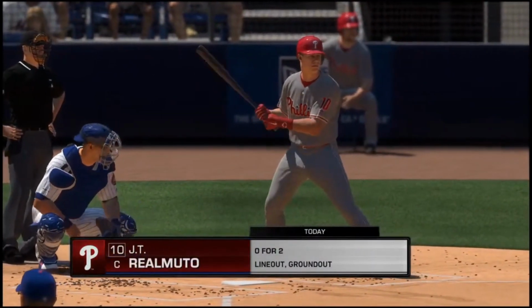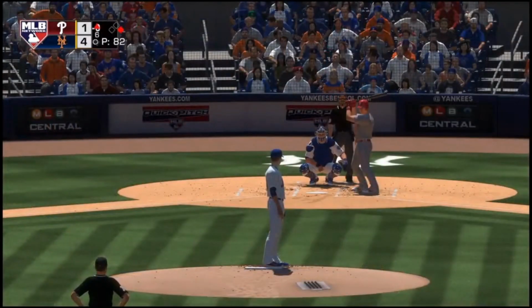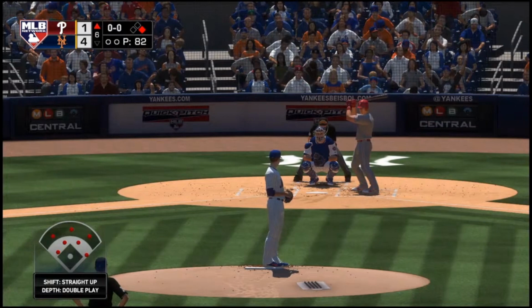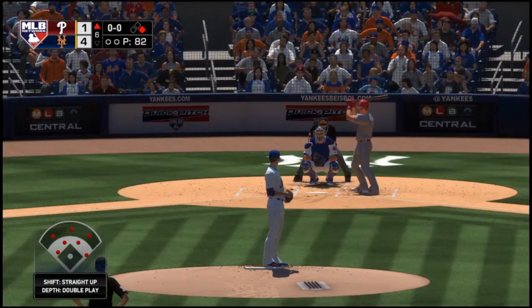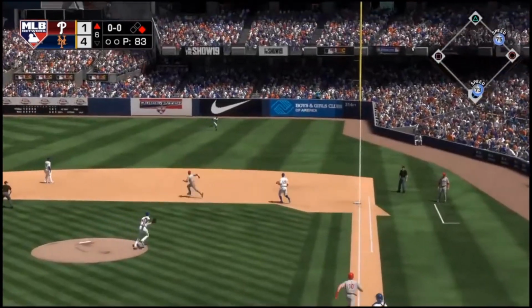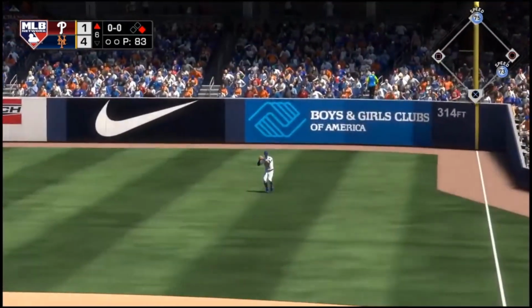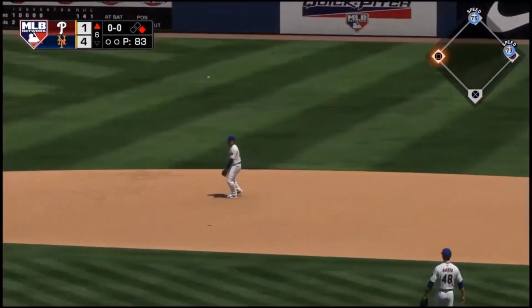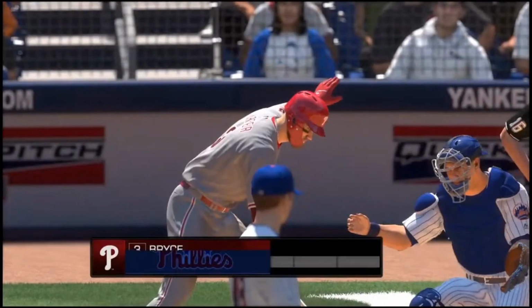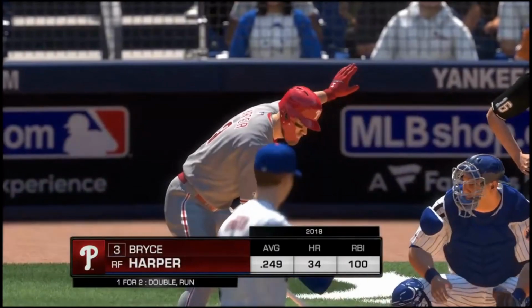Coming to the plate now, JT Realmuto. 0 for 2 from him so far in this one. From the stretch, here's the pitch. Line to the right side. In there, a base hit. And that runner will go no further than second as there are 2 aboard now.